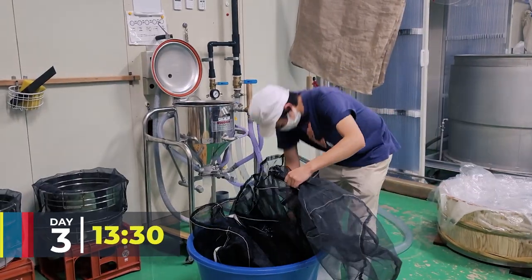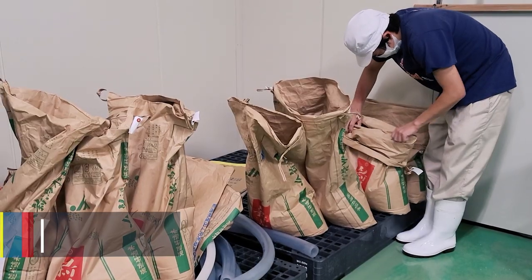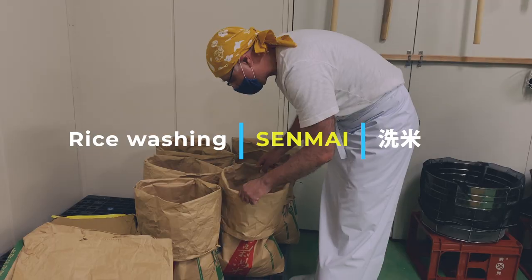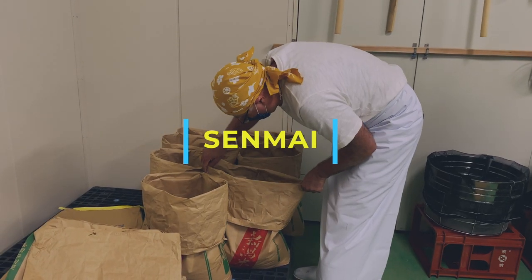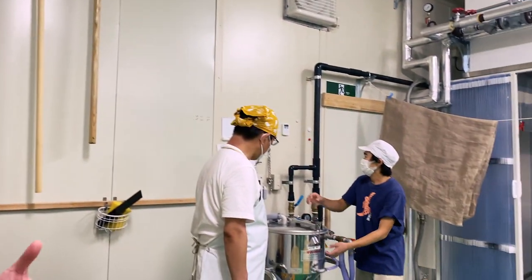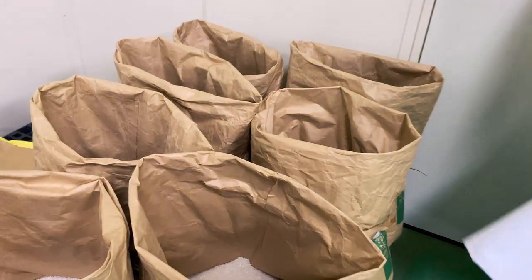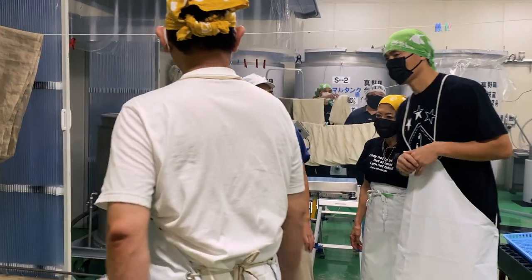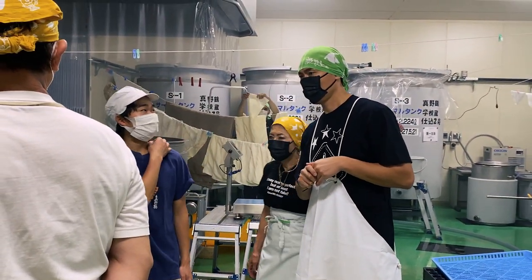So it's the afternoon of day three and we're about to do more rice washing. The level of diligence the Kurabito demonstrate on a daily basis is phenomenal. Even folding down the bags of rice has a tried and true technique for maximum efficiency. Just finished prepping the bags so the rice comes out of them more easily when it goes into the washer. With washing and steaming on a daily basis, it's hard to keep track of what rice is for what purpose. So I asked my main Kurabito man, Tomoyuki.